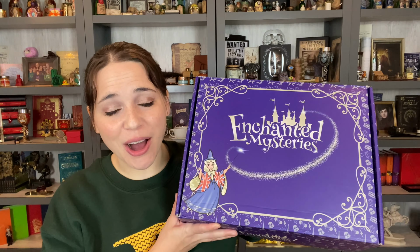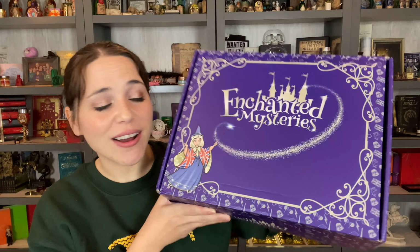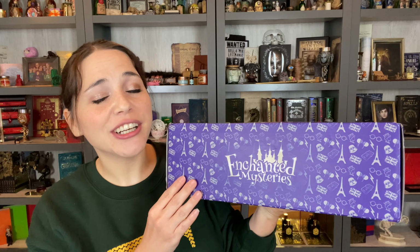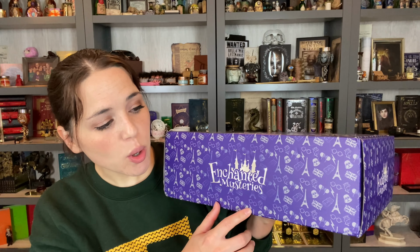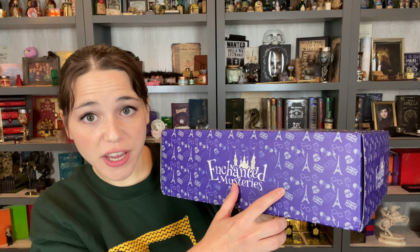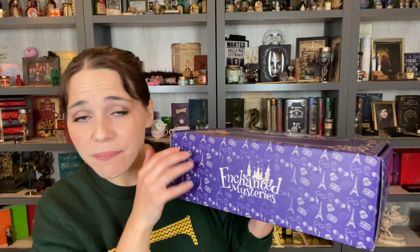But as always, guys, that is enough rambling from me. Let's go ahead and jump into this box. If this is your first time seeing Enchanted Mysteries, this is the box. They have a lot of different Harry Potter and Disney things on here, like Harry's glasses, the lightning bolt. They even have Darth Vader, or is that a stormtrooper? Star Wars something. But let's do a sneak peek.